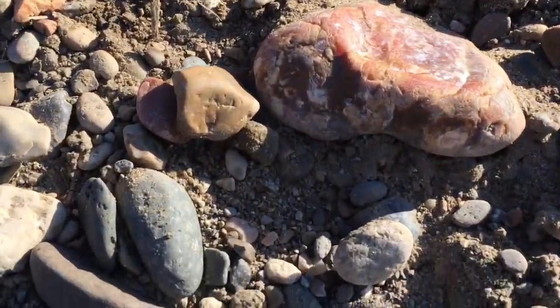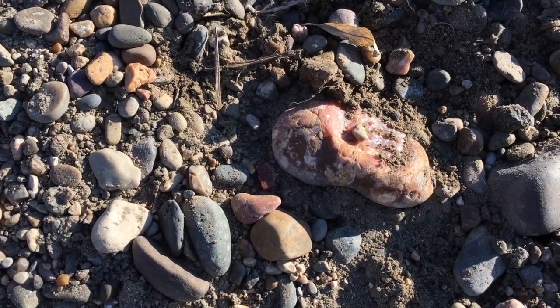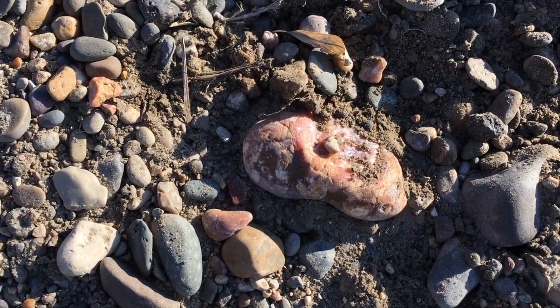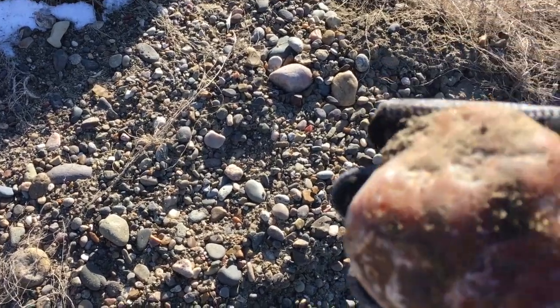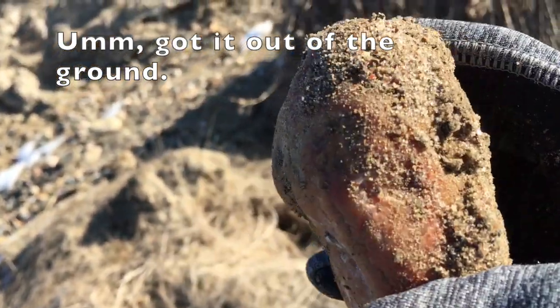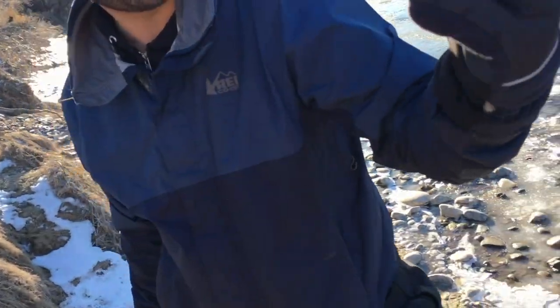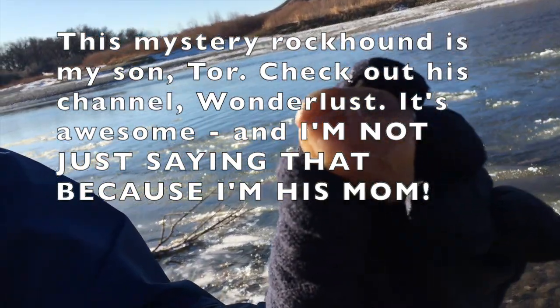So I was just walking along the bank and this little guy just jumped out at me. It's a piece of jasper. Again, it's frozen into the side, but I think it's probably at a point where I can dig it out. So I'll get back to you after that, hopefully works. Using my mighty boots, I have cracked it open. Section is more agate-y, more jasper-esque and milky towards the bottom. Pretty.